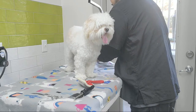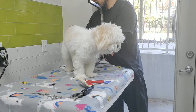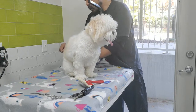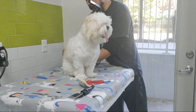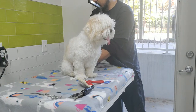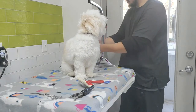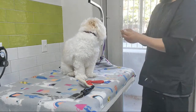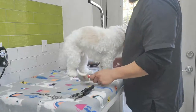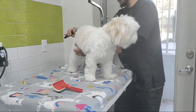Awesome. Once we get the big solid mat broken up, then it's pretty easy after that to get it all brushed out because, like I said, they're all dead hair, and so it'll just come right out once we break up that pelt. Okay, good boy. So it feels like I got it pretty. Now, let's go ahead and go through with the dematting rake and see if I can get the rest out.